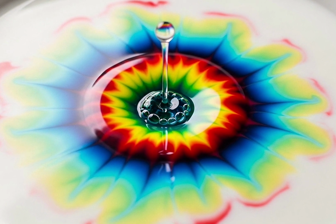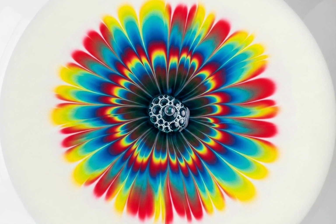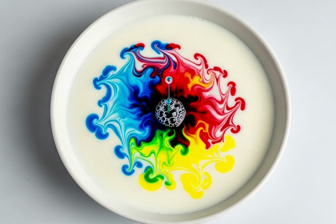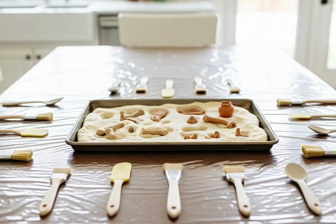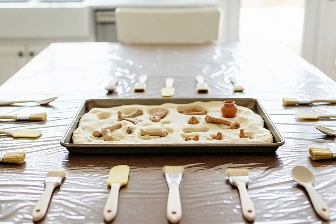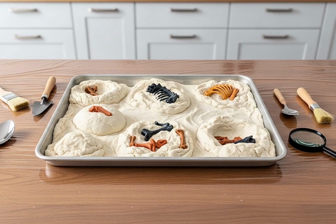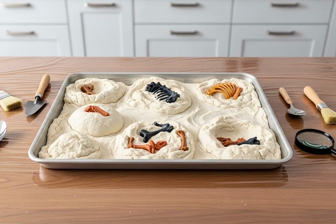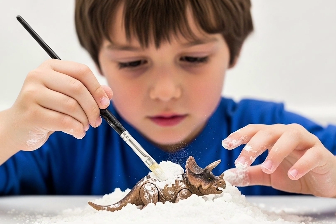Why it's great: an immediate and clear demonstration of chemical reactions, a fun and colorful sensory experience. Encourages experimentation with different types of milk. 7. Dinosaur dig. Transform your backyard or kitchen into a prehistoric excavation site. This sensory activity combines imaginative play with a simple lesson in paleontology as your child carefully digs for hidden treasures.